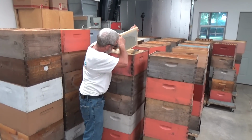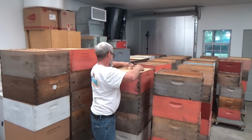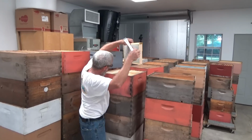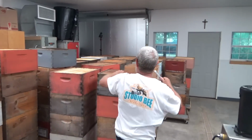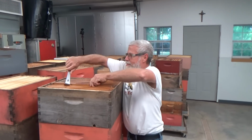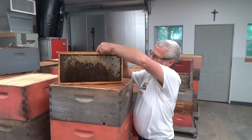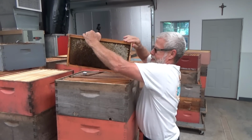Let me see if I can find one in there that's really pretty for you, 'cause now these are all going to be the same looking like that. Let me see if we can find one over here that's got completely drawn out. This is one from last year from our old comb. So nectar's in there, the honey right there.